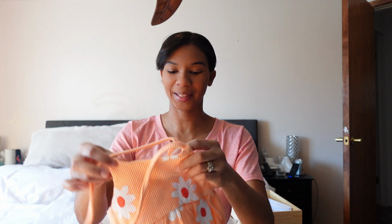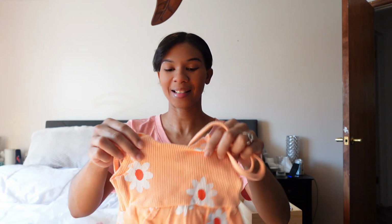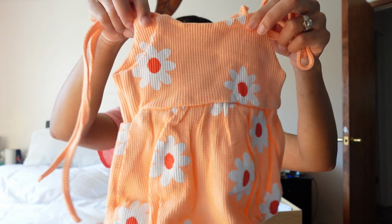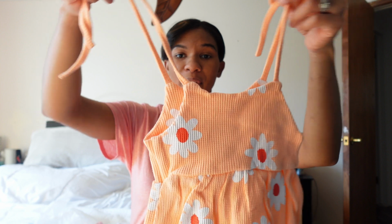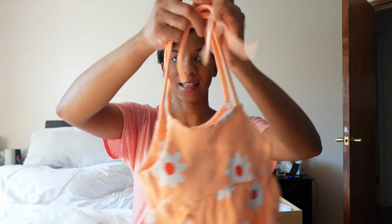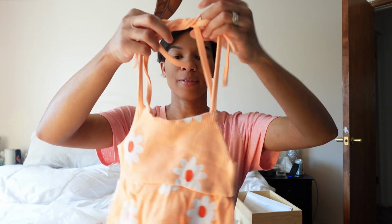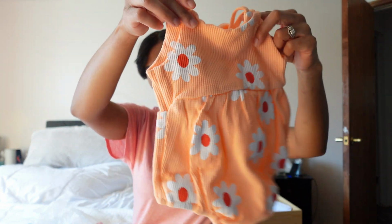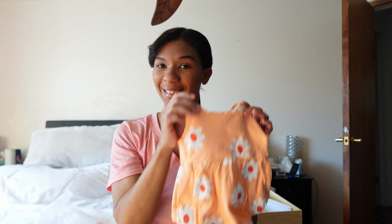The next one is this little romper one piece with flowers on it. It's a peach color with white and peach colored flowers, and it also has this thing here that ties up around the neck. I'm not 100% sure how I feel about it yet, but I thought that this was super cute and adorable, so I did get this one as well.